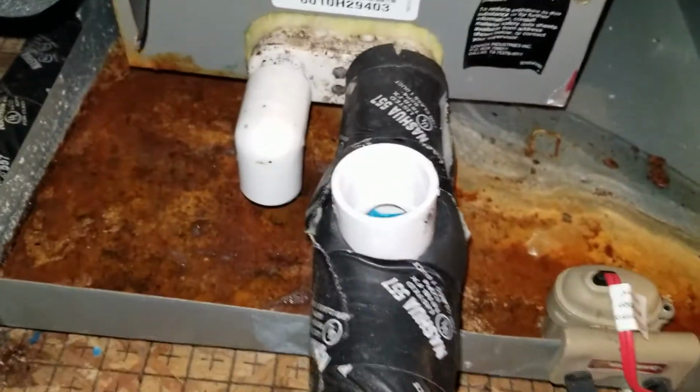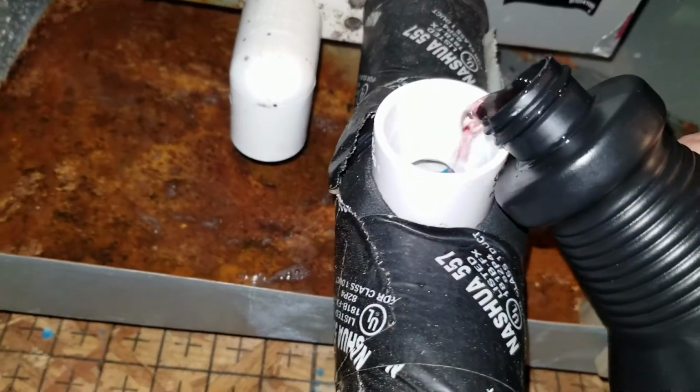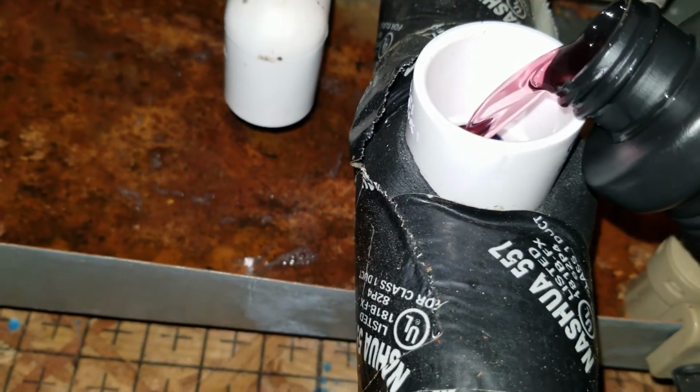What you'll notice is I put in just a little bit, just a couple of ounces, and that's what this kind of drain takes. I very literally put in the amount you see here, and within a couple of hours, the drain had opened up.